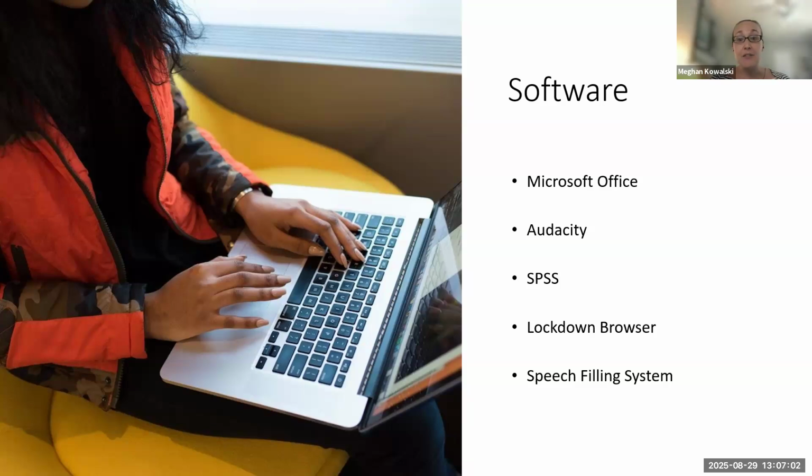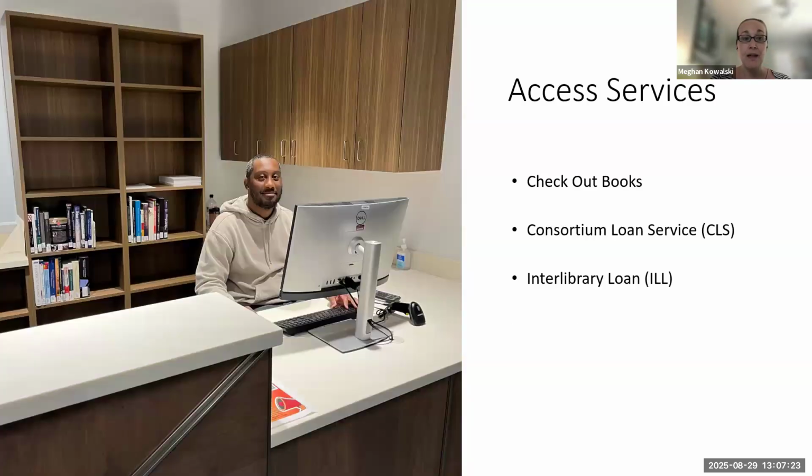For security reasons, other software may not be downloaded to our computers, but if you need a specific software, please ask one of our librarians or staff members. We may be able to suggest an alternative that does not need to be downloaded, or we can direct you to the Office of Information Technology, where you can request a license be added for additional software.